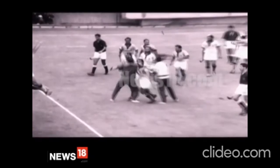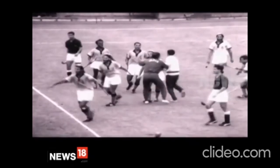Paradise had been regained by the 1-0 win. India were champions of the world yet again.